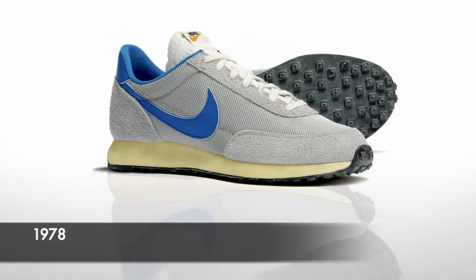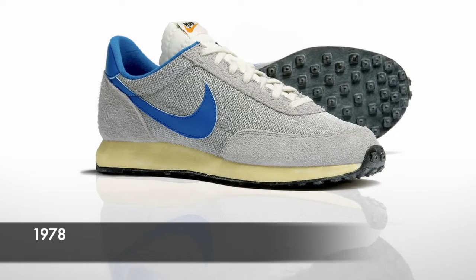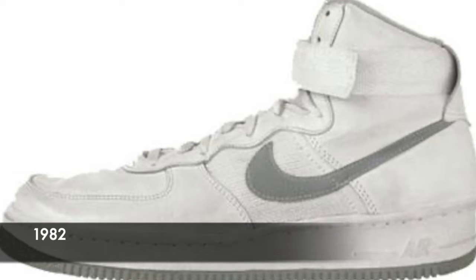In 1978, Nike released another historic shoe, the Tailwind. It is the first running shoe to have air pockets on its outside. In 1982, the Air Force One was released and was the first shoe to use air in its sole. It was first intended to be a basketball shoe, but nowadays they are just used as everyday shoes.